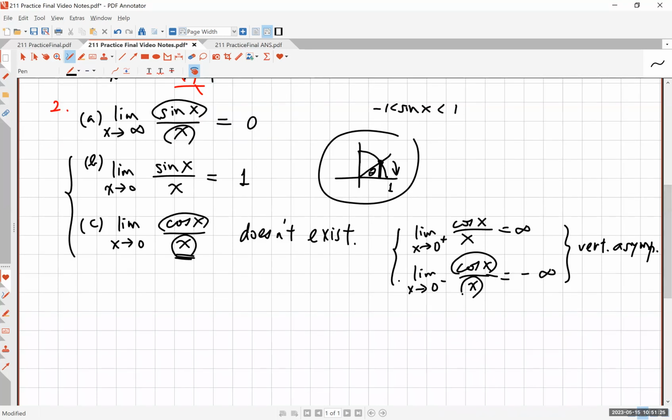Now, these could be different, right? Of course they can be different because these are the two one-sided limits. And if these two one-sided limits are different, then we would have to say the limit does not exist. And of course, the function is not continuous at this point.